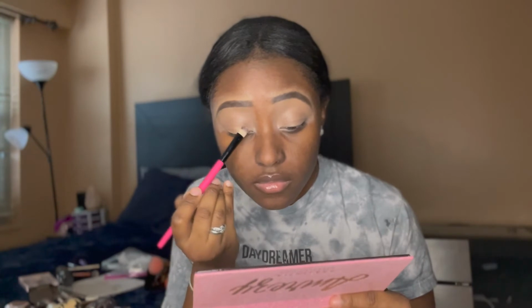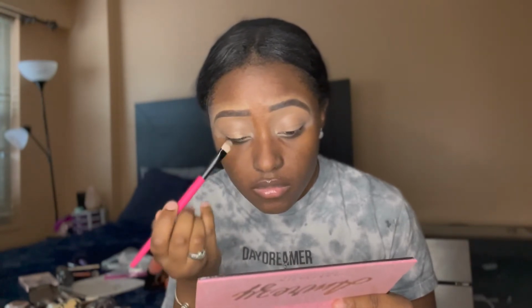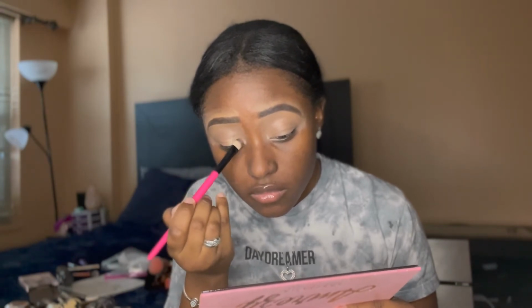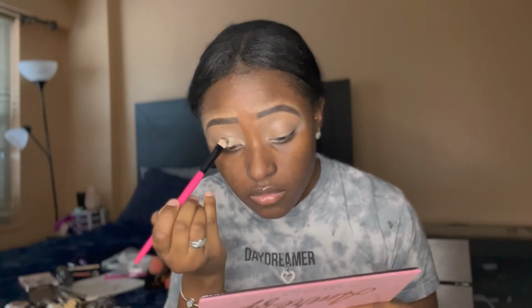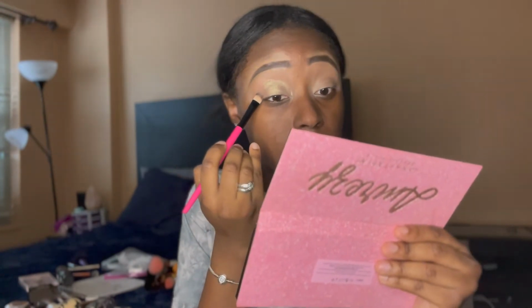Alright, so I'm putting the Barb color on my eyelid from the Anastasia palette. Two eyeshadows, guys, that's it. Two eyeshadows. Come on, we're gonna keep it simple. We ain't gonna do too much. The glam Euphoria looks are coming later, y'all. And I'm putting it all throughout the lid, but I'm not being messy with it.